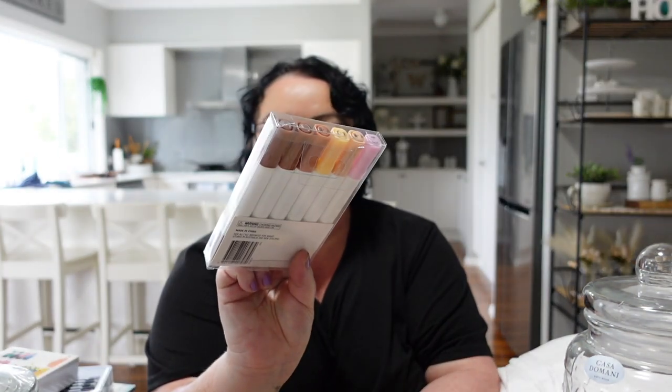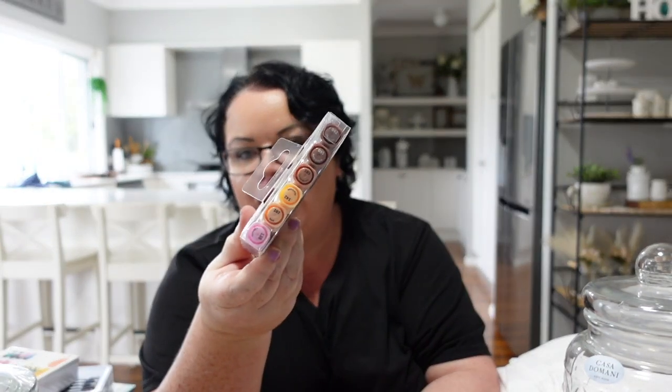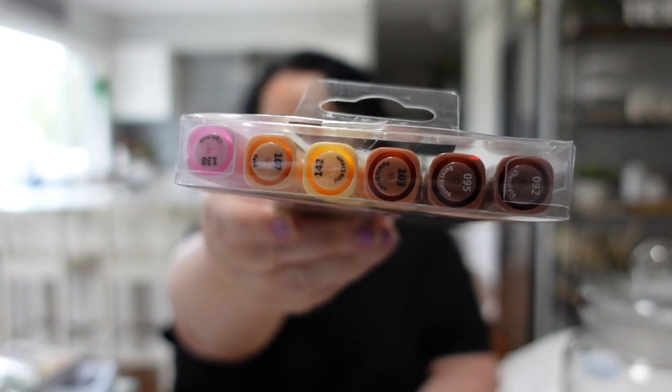They're doing the graphic markers, kind of like the Copic style of markers. There you go. But it's obviously the Kmart brand.